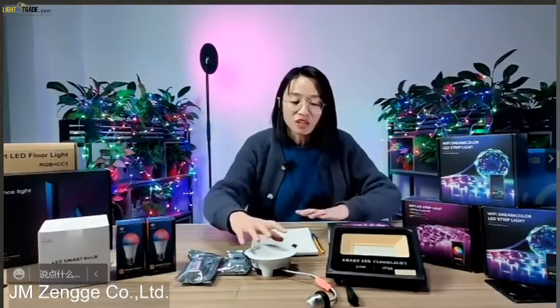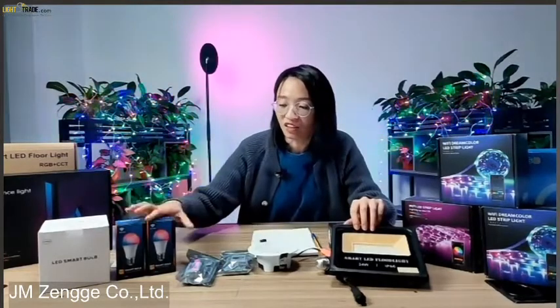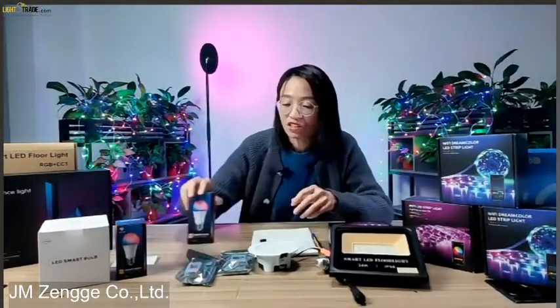Now I will show you some of our products. We have our smart LED downlight, spotlight, and the smart LED bulbs here. We also have the LED controllers that control your normal LED strip lights by using our app called Magic Home for Wi-Fi items and Zengge for the Bluetooth items.